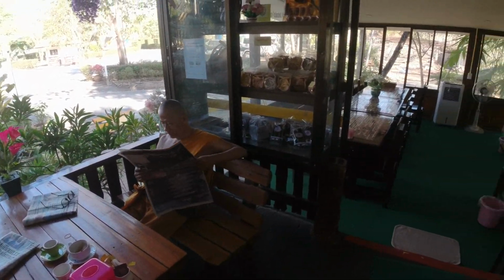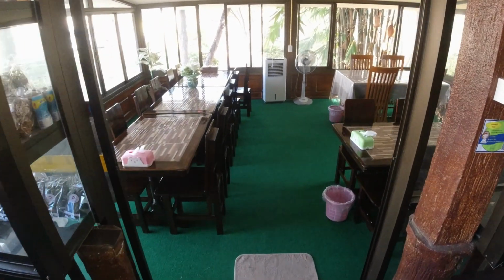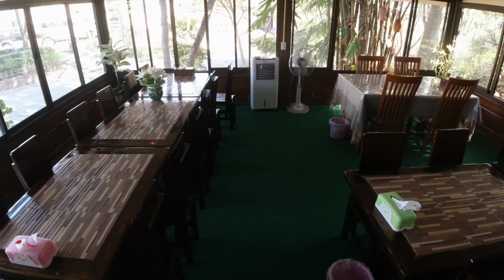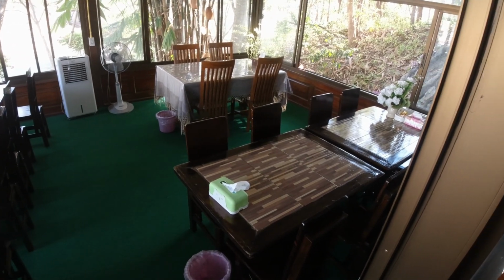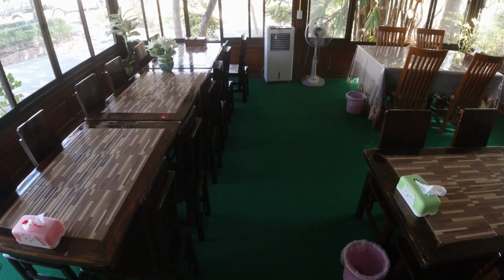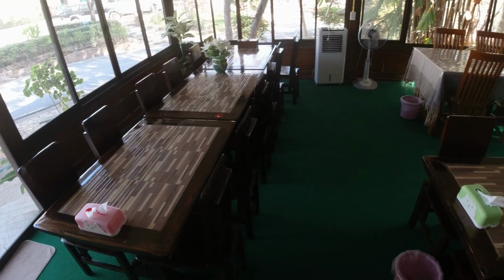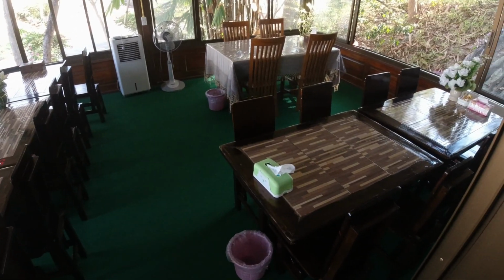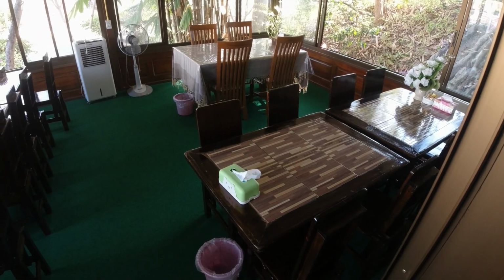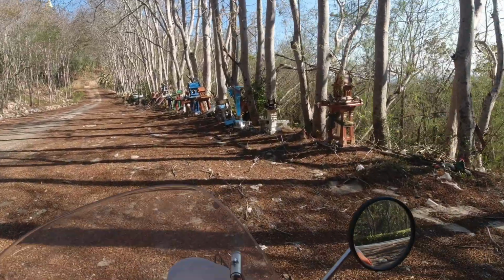Now in this room, next to the coffee shop, is a separate section recently added where people can come and talk to monks, have blessings, resolve any problems they might have in relatively private surroundings next to the waterfall. It's lovely. Okay, so we'll go up the hill now and look at the latest additions.